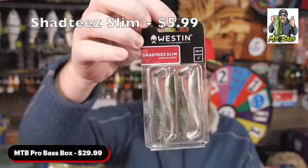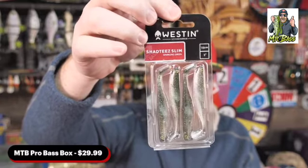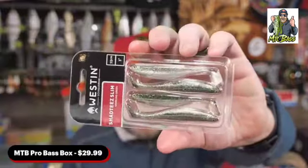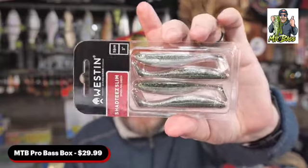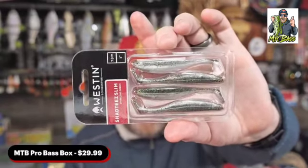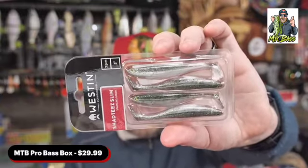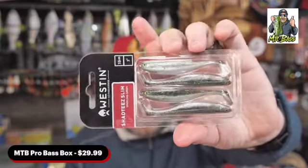Okay, then there is a pack of Shad Tees Slim swim baits, 3-inch long soft plastic swim baits by Weston Lures. This color is called Sparkling Green. And this is a very finessey, small size swim bait. I would use this as a trailer, possibly on a chatterbait, something like that. If I lived up north, I would put it on a ball head and fish it for smallmouth.